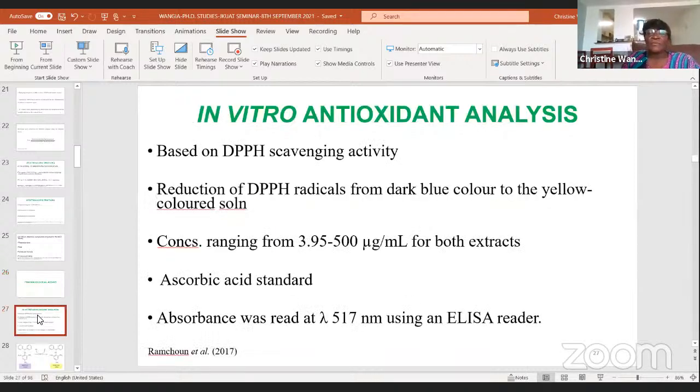Before working on animals, it is important to have methods that use in vitro methods. So there are two in vitro methods that I used before I began working on the animals. One was in vitro antioxidant activity, the other one was in vitro anti-arthritic activity. The in vitro antioxidant activity was based on DPPH scavenging activity, where the DPPH radicals were reduced and they turned from dark blue to yellow.